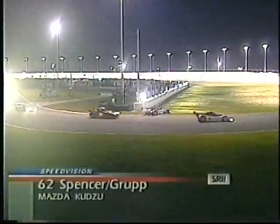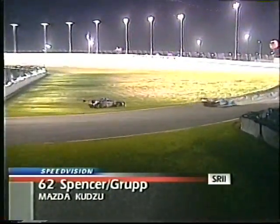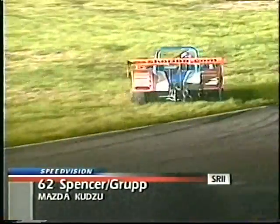Weaving through there on that very fast left-hand kink. As you can see, the road's not wide there at all. And he's just carving his way through. Whoops, and there's a spin. Is that one of the SR2 cars? That's the former class leader, the Rich Grupp Mazda Kudzu, car number 62. Dennis Spencer sharing those driving duties.